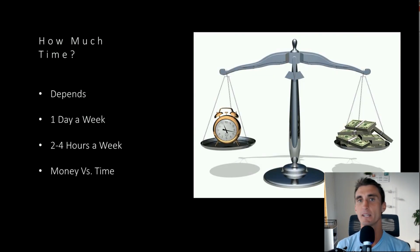But again, it's a money versus time thing. If you don't have any money, that's okay. You're going to have to spend more time and energy trying to grow your brand, trying to start your company. But if you have some money, you can spend money to kind of fast track that. Like there's tools that you can buy if you want to that will help you build a brand quicker, that'll help you do some of the shortcuts.